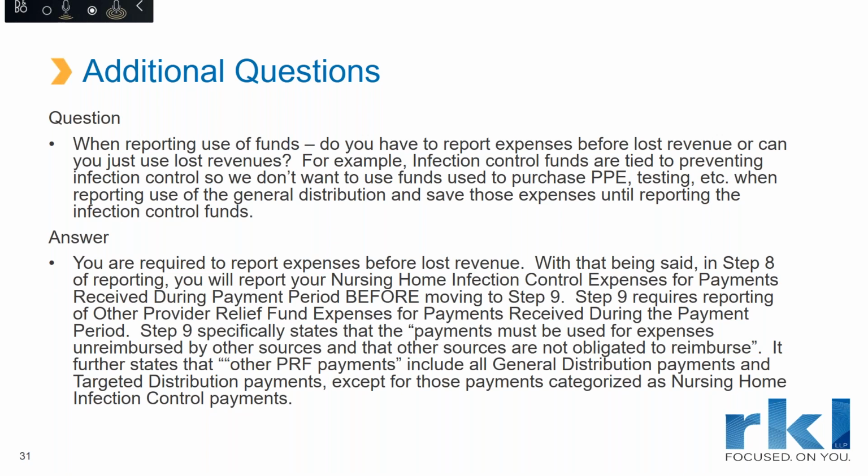And they further state that the other PRF payments include general distribution payments and targeted payments, except for the payments for nursing home infection control. So the way we are reading it is you can hold your infection control payments, or your infection control expenses, that you can use to cover that. You still need to include all of your other expenses that you would not use for infection control.